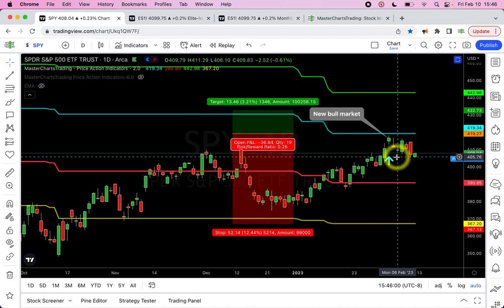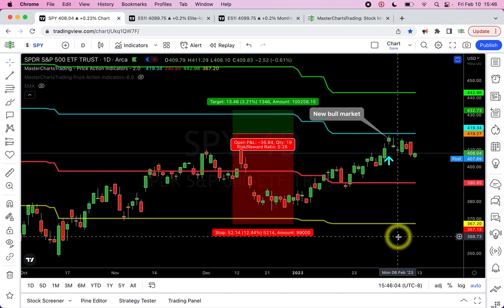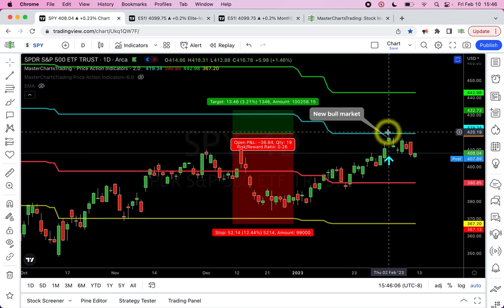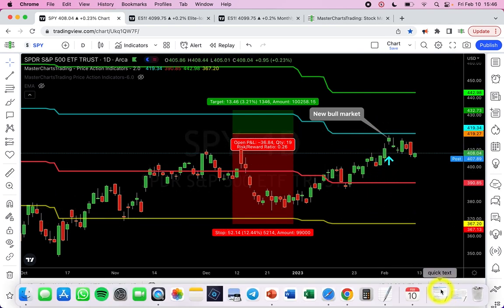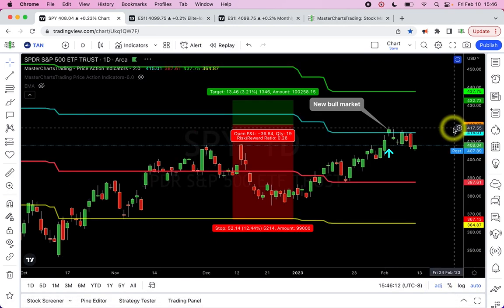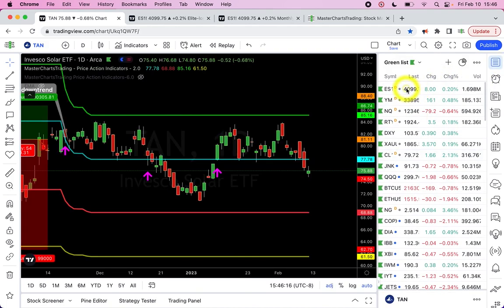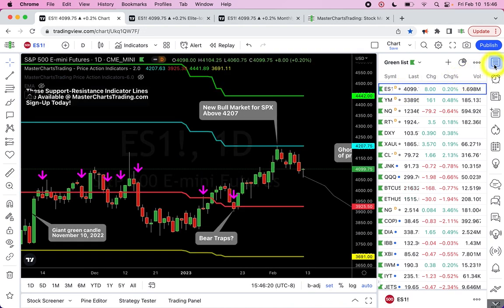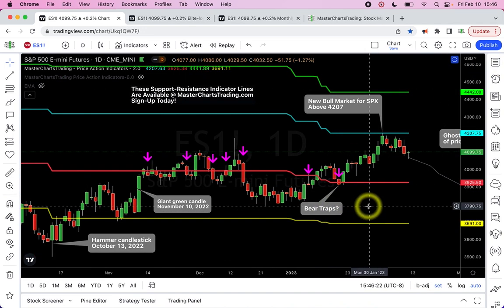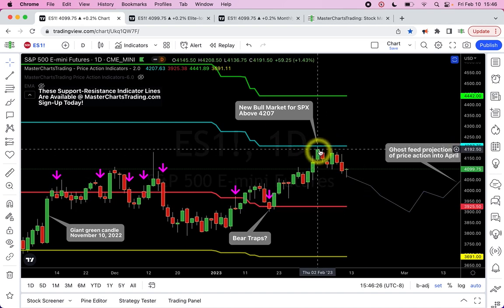So without the dividends, SPY does have a dividend. The S&P 500 ETF SPY has dividends. Without dividends, we have not yet technically entered the bull market. So we need to be aware of that. Now, looking at the S&P 500 futures, so far technically we haven't, but we're really close.